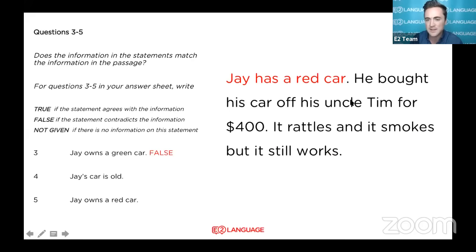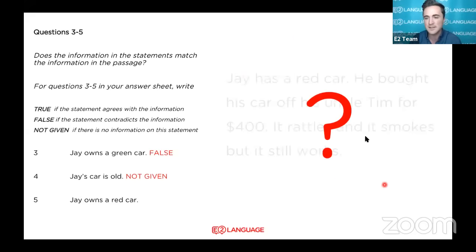It does not say in this text if my car is old. There is no way to know. I cannot know from this text. All I know is that my car is red, it's cheap, $400, and it's got some mechanical problems. It could be new. I bought it from Tim because he's really rich, and he said, just give me $400. If I assume something, I can't assume anything. This is not given. It does not say in the text if my car is old, and I cannot assume anything. Therefore, I must write not given. So the answer to question four is not given.